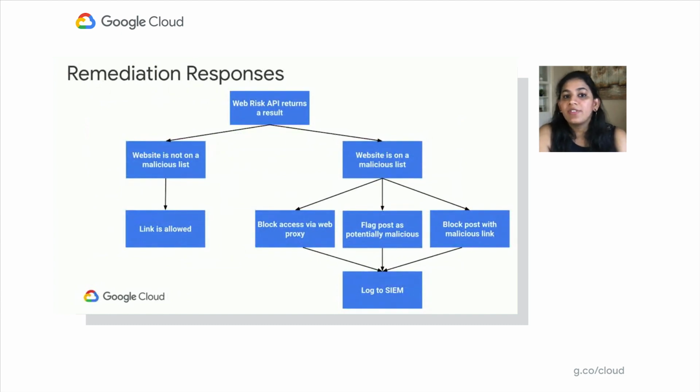Now, here's a remediation response. For example, let's take a look at the sample workflow for Webrisk API. Once the API returns the result, if the URL is not a malicious one, our customers can choose to allow the link to be then utilized on their website. But if the URL is malicious, the customer can either decide to block the access to the website entirely by using something like a web proxy, or flag the post as a malicious post, or even block the post entirely from being submitted on the website. Either way, logging these activities is always a good practice to allow scope for future analysis.